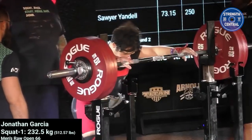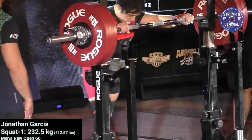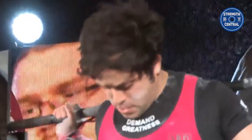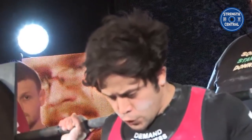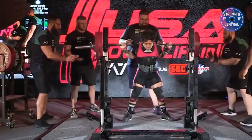Jonathan Garcia starting with a solid opener at 5'12". And Jonathan is actually in the 66-kilo class, not 74. I was looking ahead at the next lifter, so this is quite impressive. It's going to be one of our heavier openers. Actually, it's our second heaviest opener for a 66-kilo lifter.